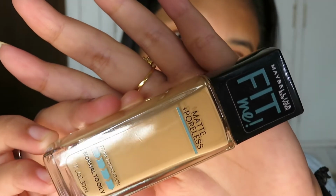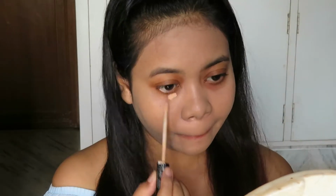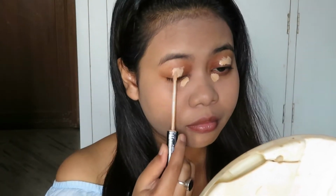So for foundation I'm using the Maybelline New York Fit Me foundation in shade Warm Nude. Next for concealer, I am going with the Maybelline New York Fit Me concealer in shade Light. I am applying it under my eyes and also on my lids, then blending it out using my beauty blender.